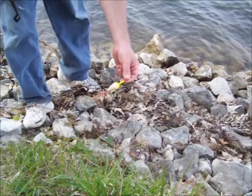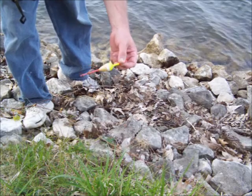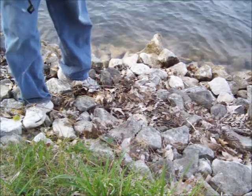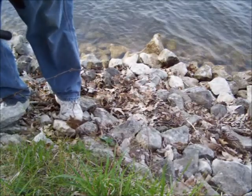Little slip bobber. That way if I lose this one, I'm good to go. I find these all the time. I don't think I've bought a bobber in 20 years.